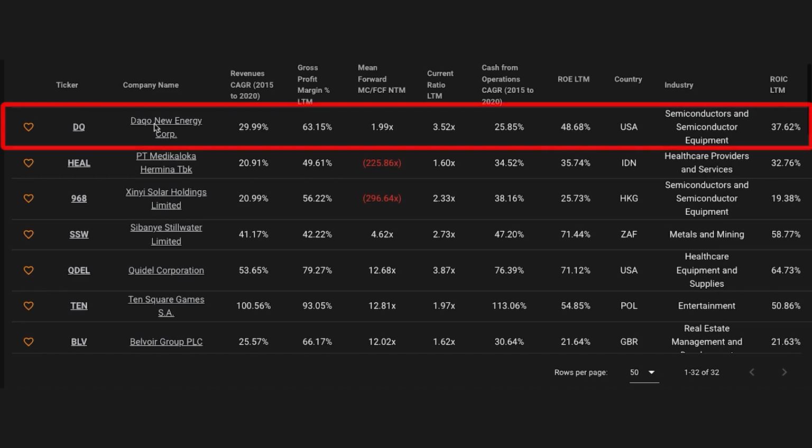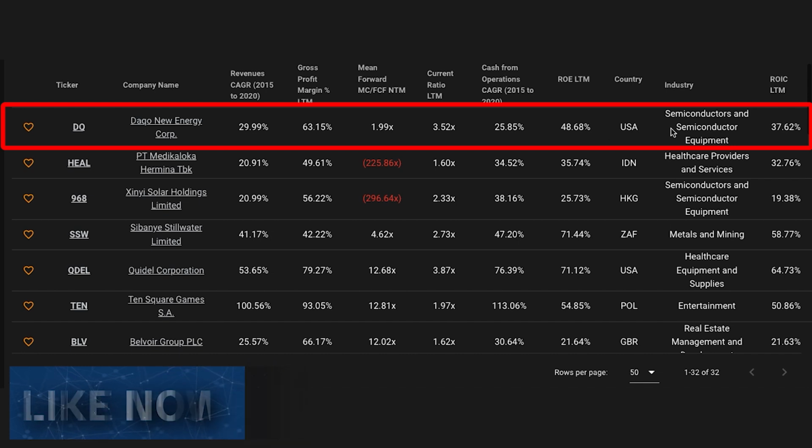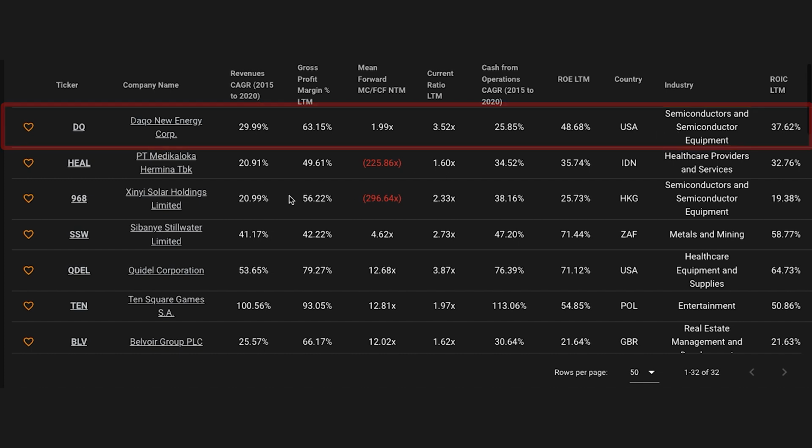Okay, TIKR New Energy Corp, no idea what that does. They're in the USA. They obviously have good financial metrics because I've filtered for that. It's in the semiconductors and semiconductor equipment industry. That might be really hard to understand. Maybe it's really easy. I don't know. I'm going to have to have a quick read of that one and either rule it out or dive into it a bit more.